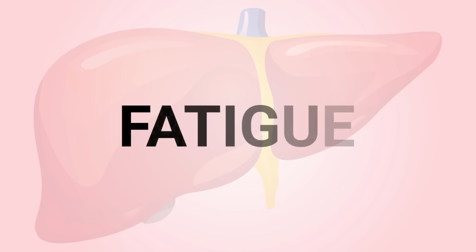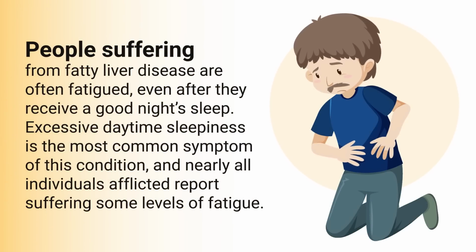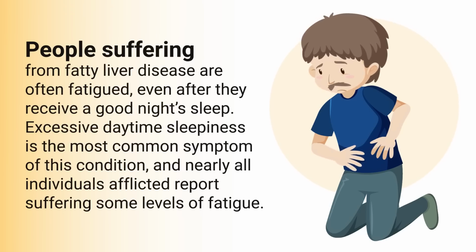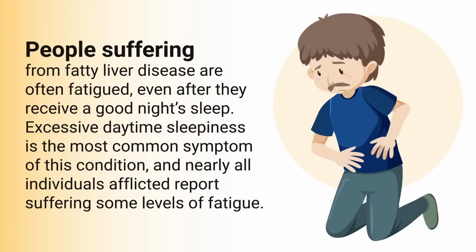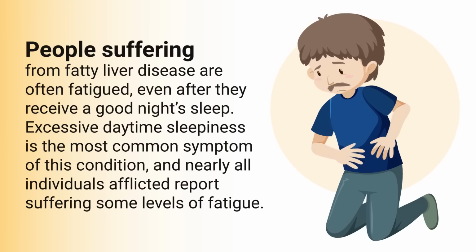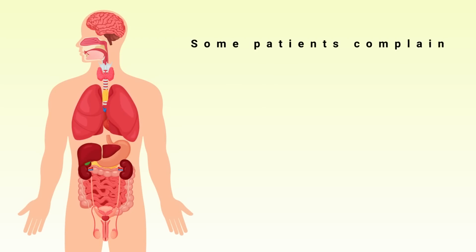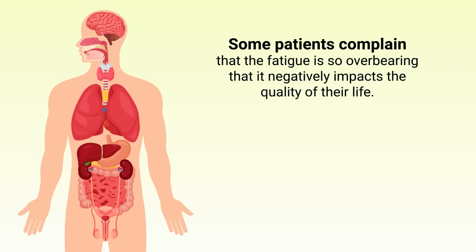Next up is fatigue. People suffering from fatty liver disease are often fatigued even after they receive a good night's sleep. Excessive daytime sleepiness is the most common symptom of this condition, and nearly all individuals afflicted report suffering some levels of fatigue. In fact, some patients complain that the fatigue is so overbearing that it negatively impacts the quality of their life.